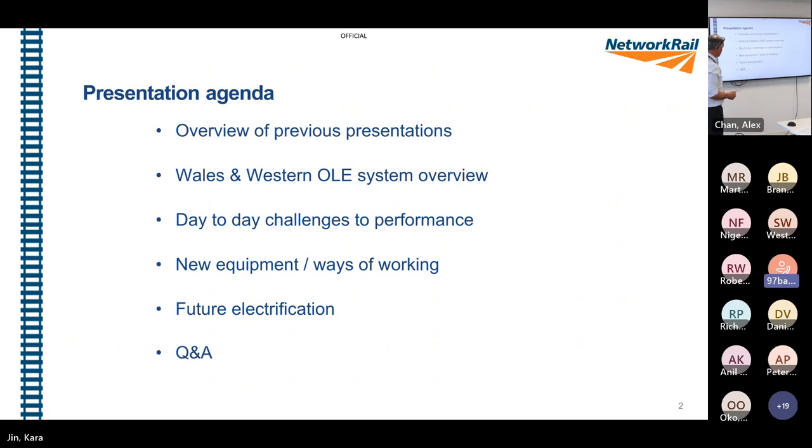Okay, so we're going to look at previous presentations, a little system overview, day-to-day challenges, performance. That's just a snapshot. A lot more happened in the presentations, to give you a flavour of some of the challenges, some new equipment and the ways we're proposing to work in the future, and future electrification, which we'll touch on, but as we probably all know, there are some fantastic opportunities with future electrification. We'll have a little look at that as we go through.